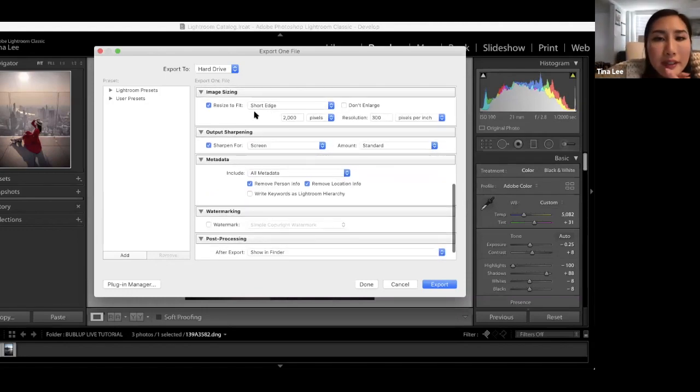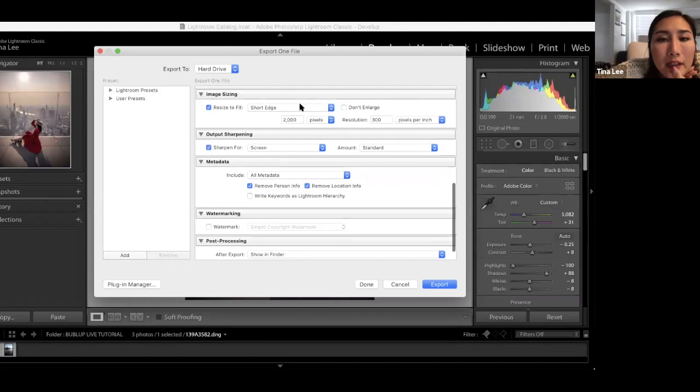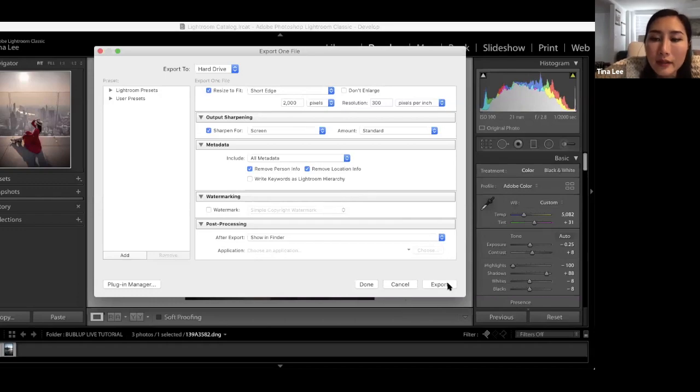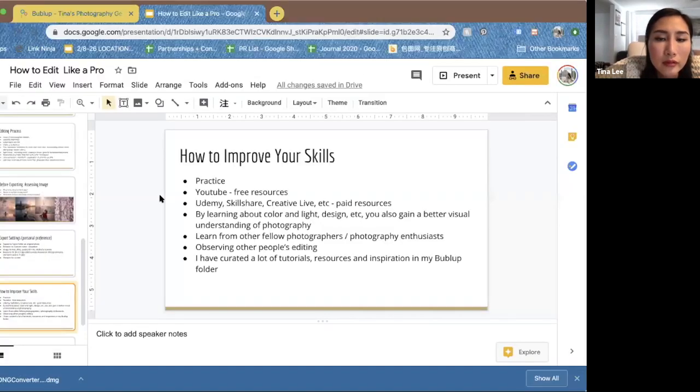And then image resizing. I like my images to be pretty big. So this is your personal preference. You don't have to do it exactly like this. Whatever size you prefer it to be is fine. But my resolution, I always keep it at 300 so that it is very, very high definition. Okay, and then just sharpen for screen. And that's basically it. Export. And so that concludes the editing part. I'm just gonna show you very quickly some tips on how to improve your editing skills. And then we'll move on to the Q&A.